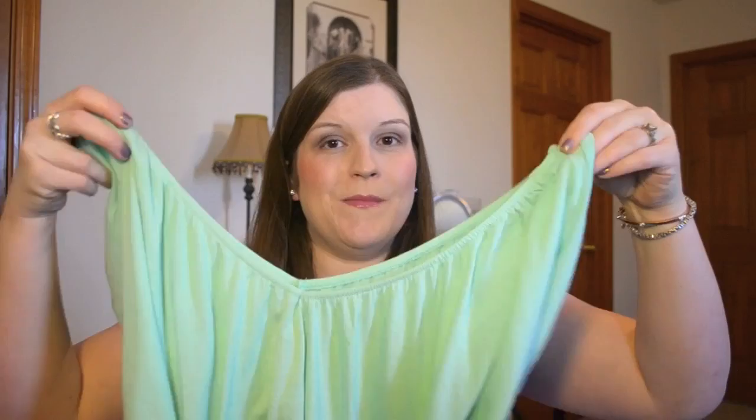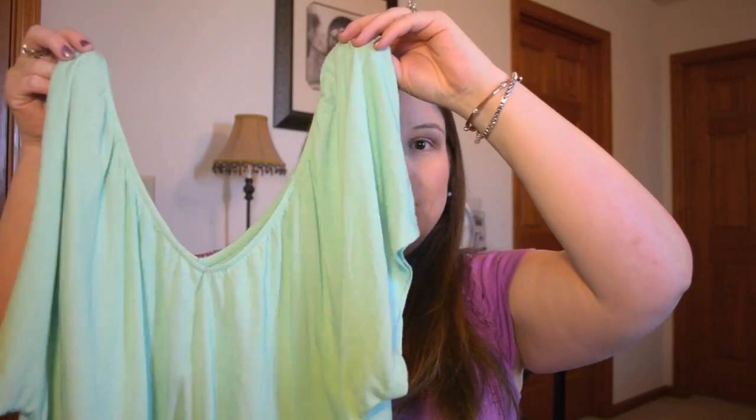A number of the things I got so far are basics, and then I really want to use accessories or just different items that I already have in my wardrobe, like purses or shoes, to change up the outfit on any given day. This is pretty much the thing that I'm the most excited about. It's a really flowy, drapey shirt from American Eagle, and it's got a V-neck in it.